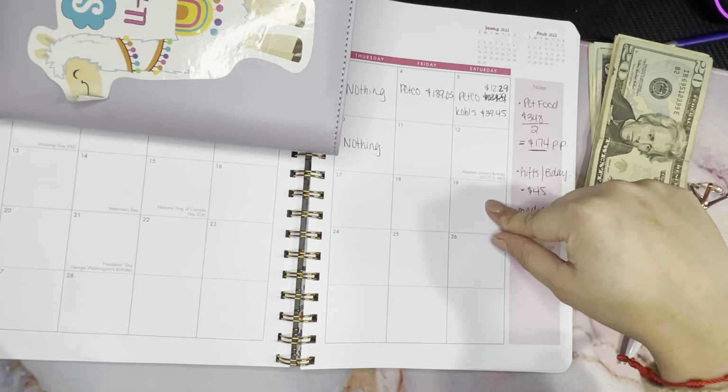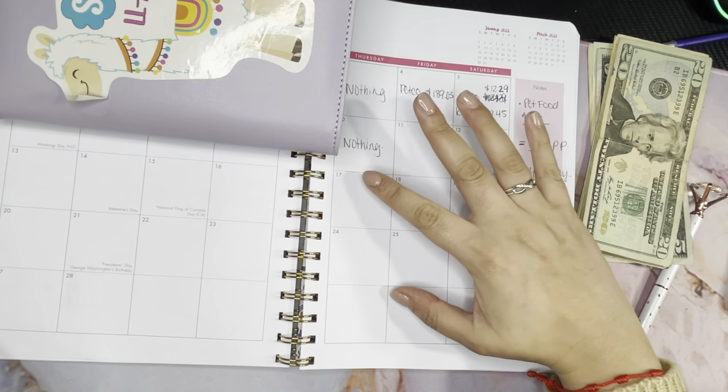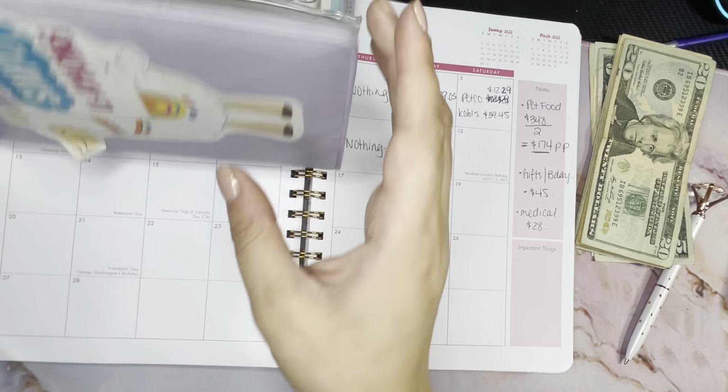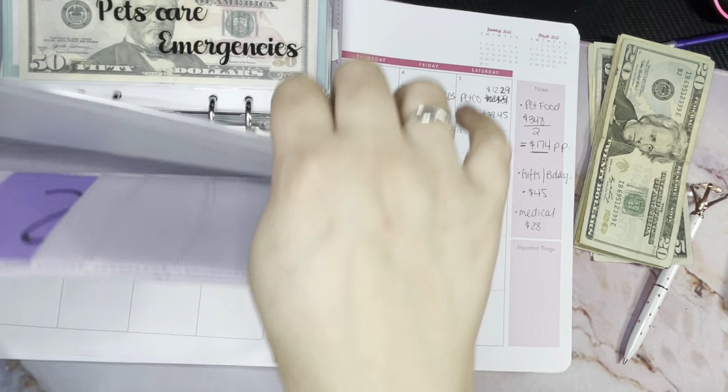And I'm going to just transfer that $85 that's already in my account because I got my paycheck today. We're just not going to stuff the pet food envelope. I'm just going to take out that $85 automatically so I can make a payment for that. So if you guys are wondering why I won't be stuffing it, it's because of that.